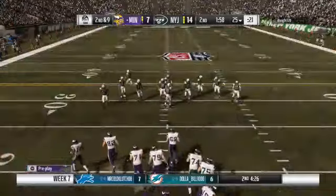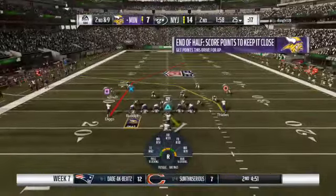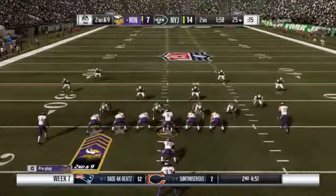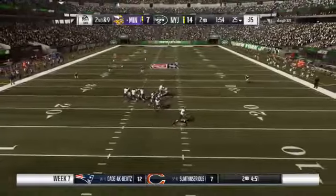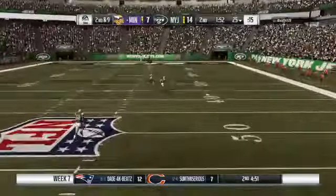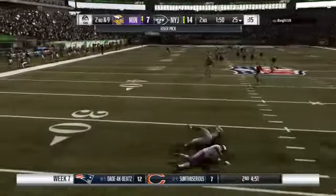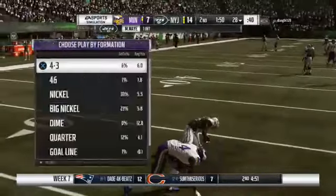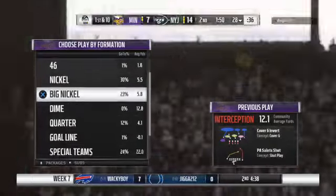Here we go. Cousins now on 2nd down. Flush to his right. Going deep for Diggs. And this is going to be intercepted. Marcus May with a pick. And his guys are going to get the football at the 28-yard line.